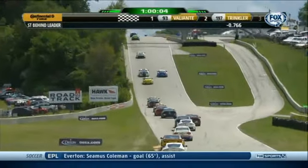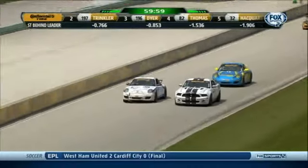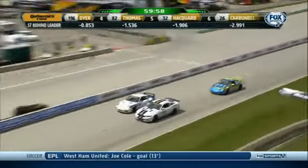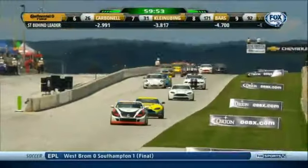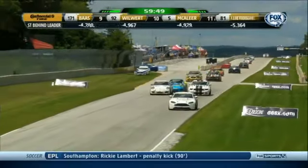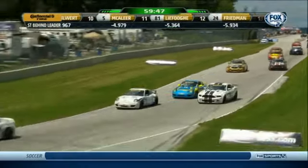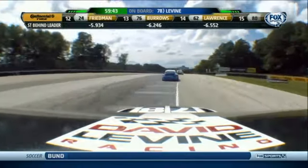Talk about the talent that is in this series. It's not just the series where you go, well, it's one of the support series. Some of the best in the business are doing battle. Pompelli in the white and blue number 38 Porsche trying to get past the 78 of Levine. And he's one of a trio of drivers performing triple duty. This is a huge sports car weekend with a doubleheader with ALMS and Grand-Am running together here at Road America.